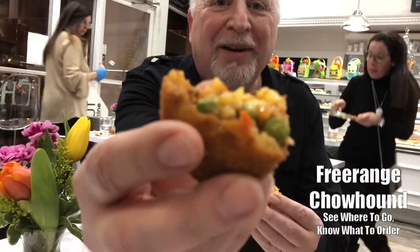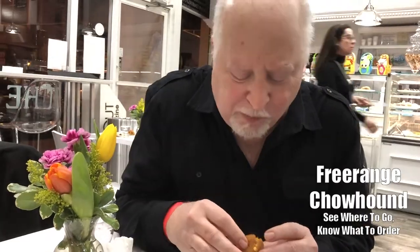This little fest is going on. They brought out the arancini, the little rice balls, and inside is a little meat and those peas to give it color. I'm gonna try one. Oh my God. Why I don't weigh 600 pounds.